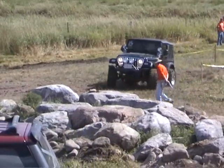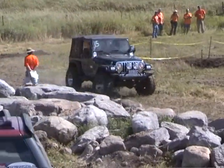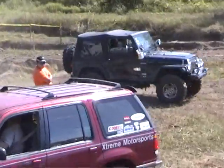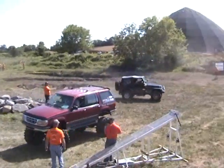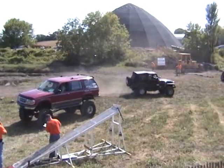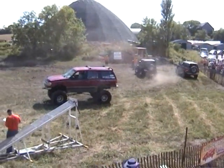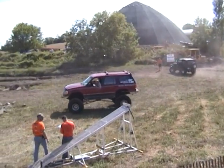Coming up over the lip at the end. Looks like he's making his way around to the next pit. Bigger one. Now Al's going to line it up for the rocks. You'll see how all that flex will work.